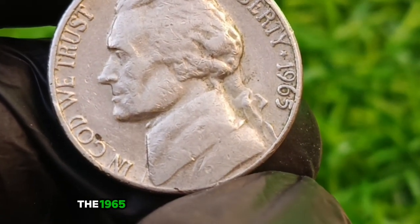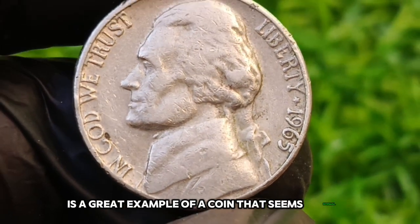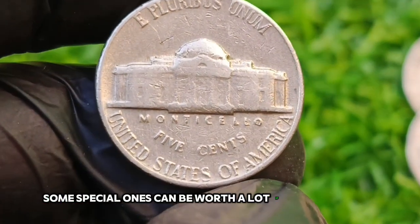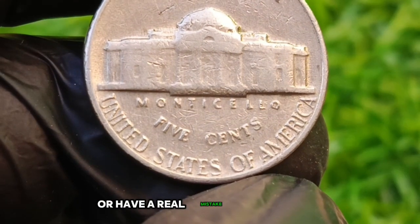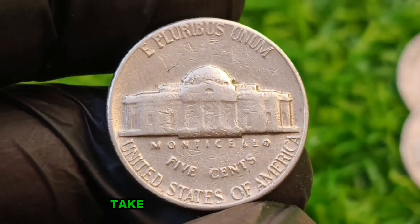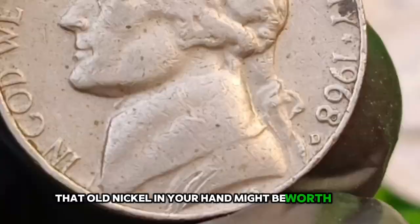The 1965 Jefferson nickel with no mint mark is a great example of a coin that seems normal but has an interesting story. Even though most of them are not super rare, some special ones can be worth a lot, if they are in top condition or have a real mistake from the mint. So the next time you get change at the store, take a quick look at your coins. That old nickel in your hand might be worth more than you think.